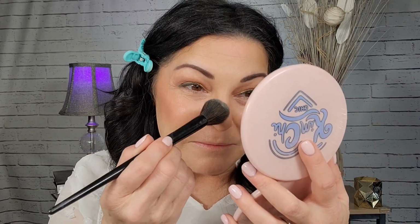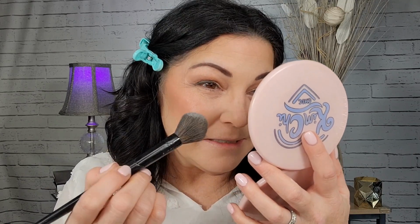Got a little bit on a cap here, and what I'm going to do is just put it on a brush. I can't believe I'm even trying this, you guys. So this is the powder. And yeah, let's go in. I'm going to tap it off a little bit. Let's put it on the nose.